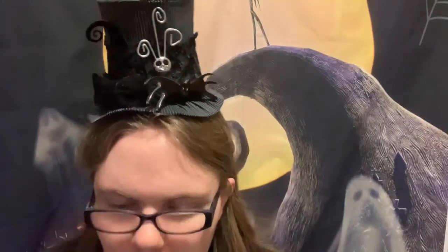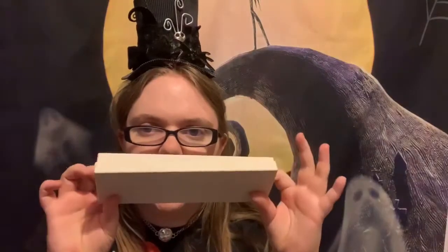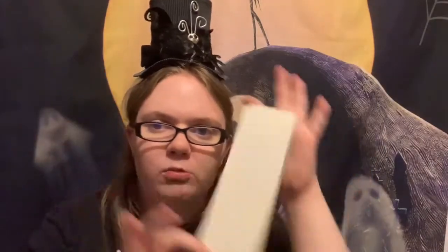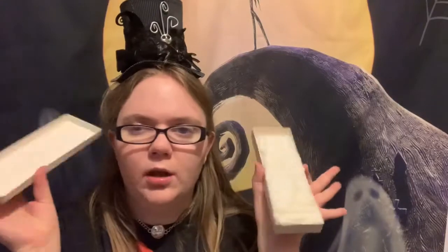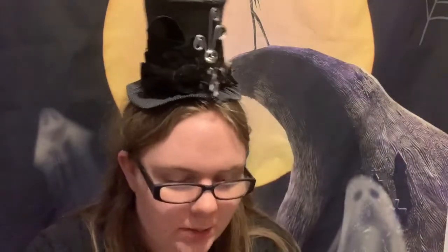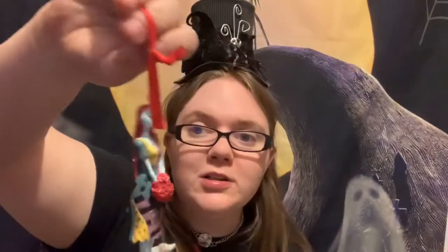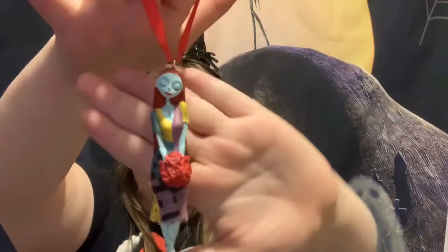The next thing will be this box. Look at just how amazingly Nightmare Before Christmas this box is. Inside the box, it's cotton. Look, have you seen anything more Jack-like in your life? Look how beautiful. Behind the cotton though, she's upside down, is Sally. This is probably my favorite Nightmare Before Christmas thing I have. It is just a beautiful ornament.